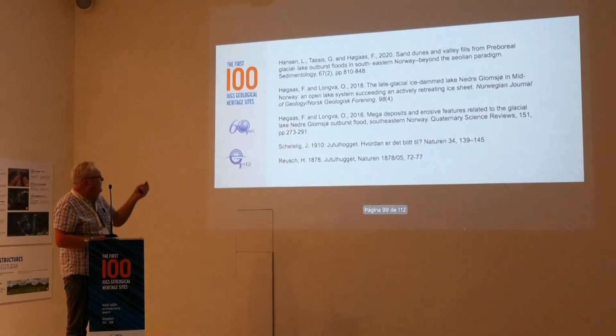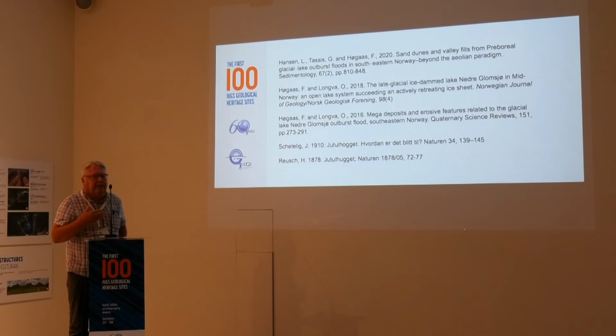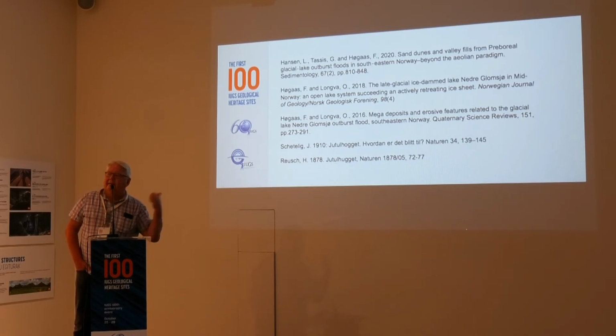This is the last slide, and these are some of the publications we have used. I will also add that we had this campaign for the news in Norway on Monday about this event. It fairly quickly reached the national media, and Monday afternoon I got a phone call from the municipality where you have this canyon, and they said, is this really so important? Is this really so cool?